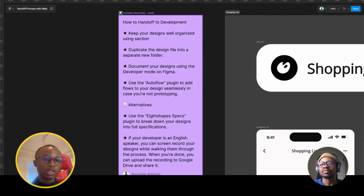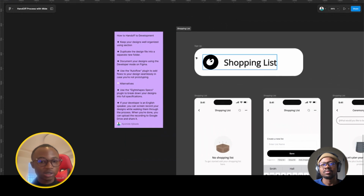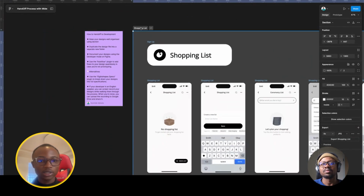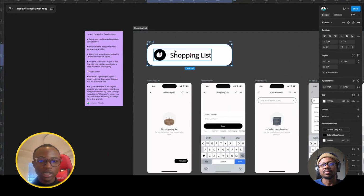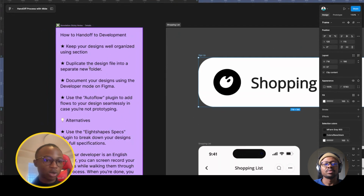So the first thing is to keep your design well organized using sections. I use sections a lot. It is very important. This is section, this is how it looks like. You can get to organize your design. So you don't necessarily even need all of these naming tags if you use sections very well. You can name your designs well, and it keeps things well organized.